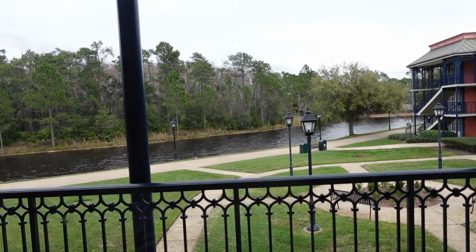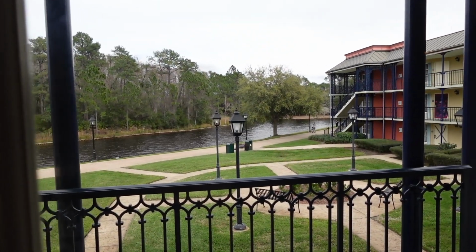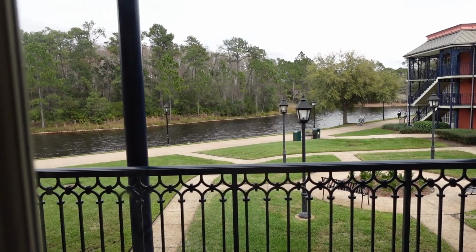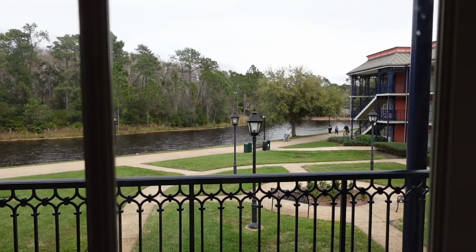But look at this view from this room. It is absolutely gorgeous. I cannot believe that I am at Walt Disney World right now. It looks like we are on the river in New Orleans, and I don't know what else there is to say. It is just so beautiful.